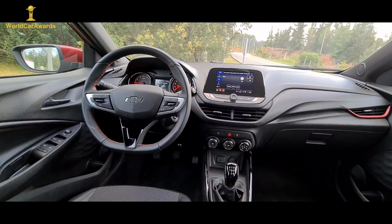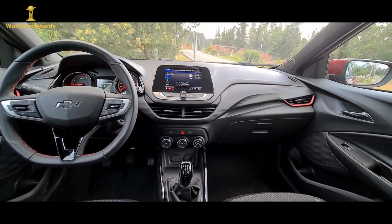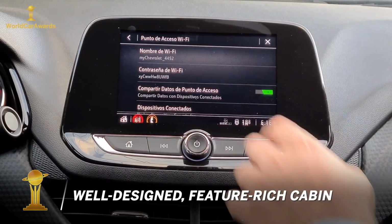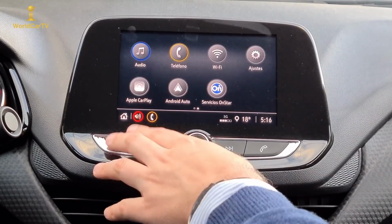A simple interior shows decent quality, but a conventional approach that shows a car that has to keep a competitive price and enough practicality. Ergonomics are mostly spot on, and the best part is the now common touchscreen, with the user-friendly infotainment system from General Motors, called My Link for Chevrolet.